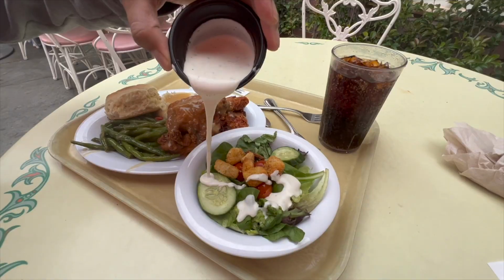Try the fried chicken. Oh, so good with the gravy. Yeah, that chicken is really good. Very flavorful, tender, almost fall off the bone. Bomb. Salad, just to get some veggies in our diet.